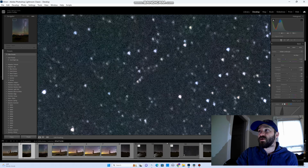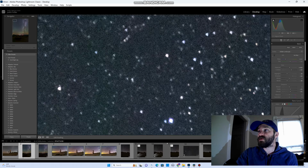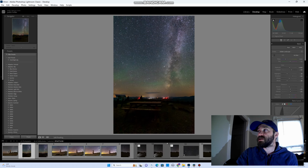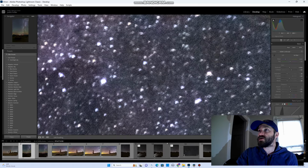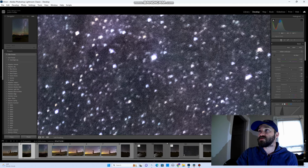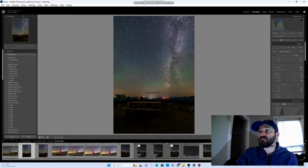There's really not a whole lot of aberrations or coma going on. A little bit of coma, but not too much. Keep in mind, this is at 2.8. I do have more going on in the right-hand corner. Definitely a lot more coma, a little bit more astigmatisms, aberrations. But that is at F2.